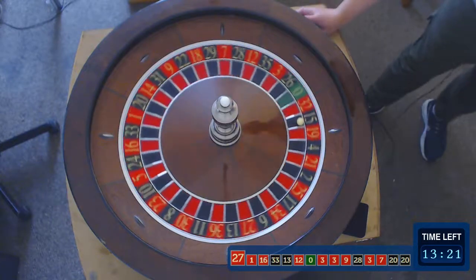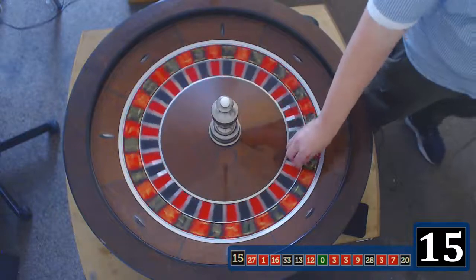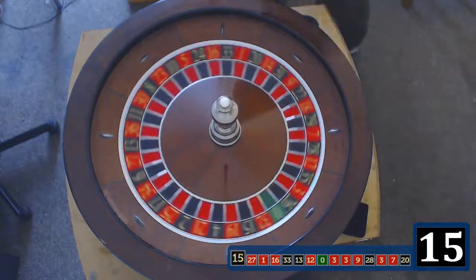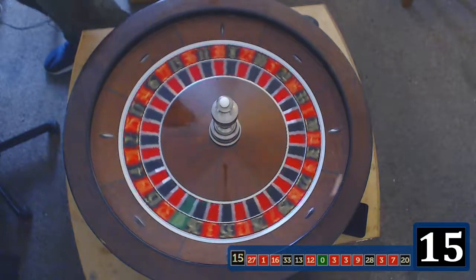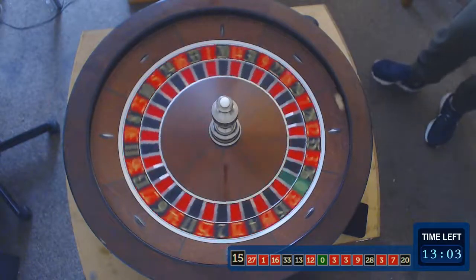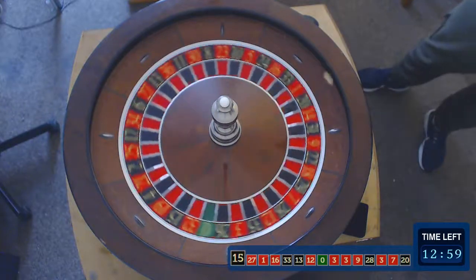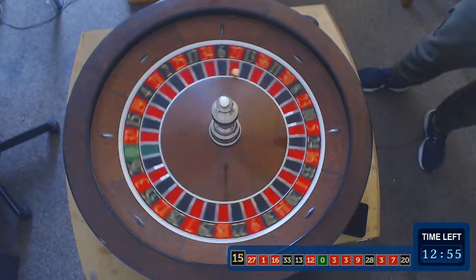15, we were talking about that, making that warm section even warmer. It is a black, odd, and a low number, in the third column in the second dozen, and it's part of the Voisin section. We've got to get 34 in the next 6 spins, including this one, otherwise I'm not breaking the 100 today. It does have to be 34 I'm waiting for. Used to be fond of it, not so much anymore.